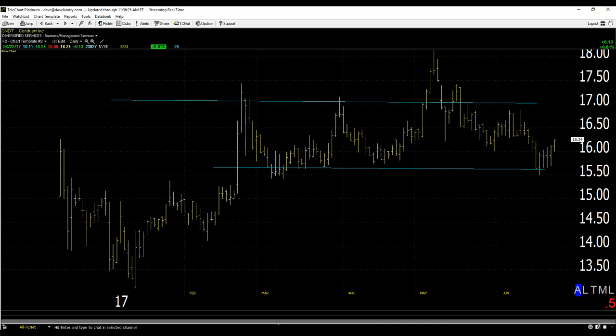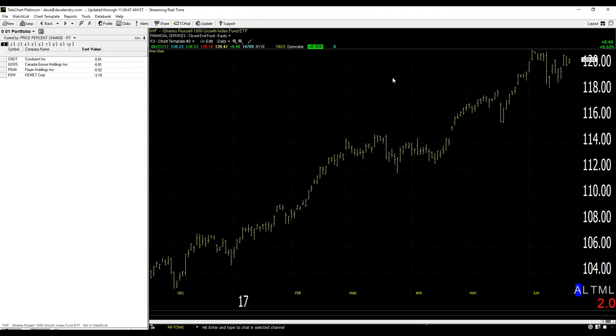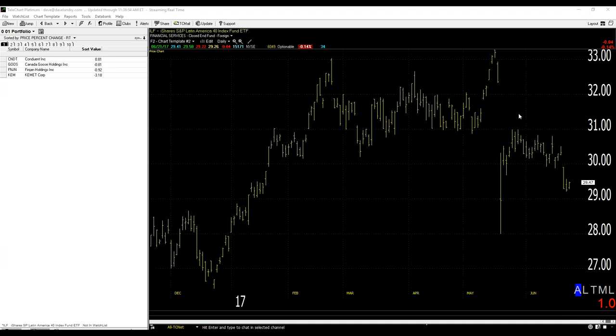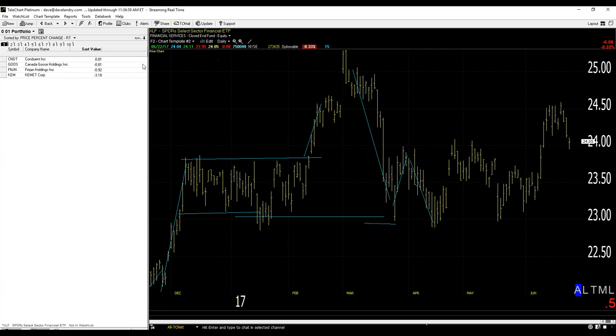So let's take a look at that XLF. Now, the reason I wanted to use the XLF, and I didn't put the Morningstar Industry Group in there, is because the Morningstar Industry Group has a lot of ETFs, and I'll show you that in one second. For financials, that is.